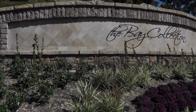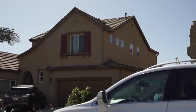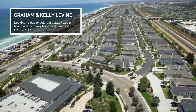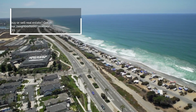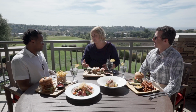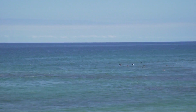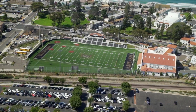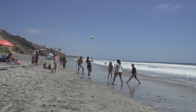And then, of course, we've got Bay Collection, which is kind of ocean view luxury homes, much larger, definitely new. For condos, we have Hanover Beach Colony and also Poinsettia Cove, which are both right on PCH, so cannot beat the views there. And one of our favorite little pocket communities is Spinnaker Hill. It's a neighborhood that not a lot of people know about. It's less than a mile from the beach, great schools, beautiful neighborhood, and one of the more affordable places to be close to the water here in Carlsbad.